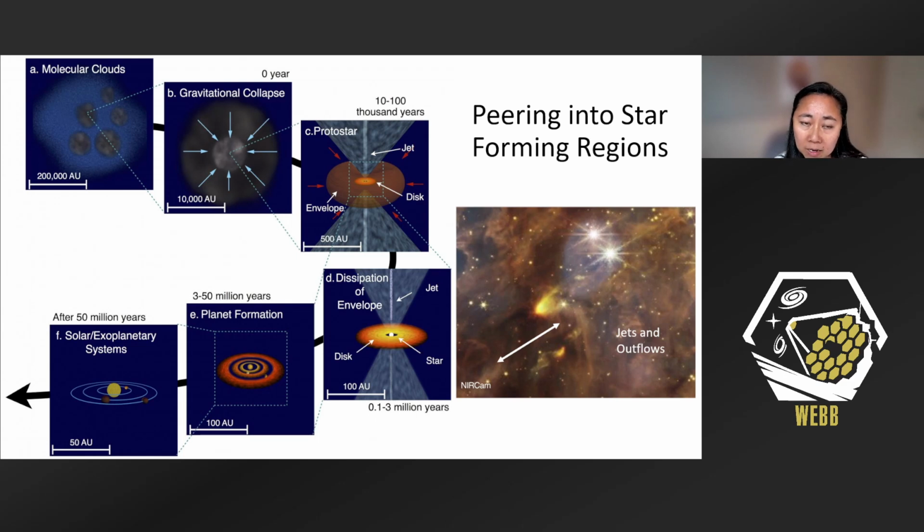You can imagine that as this collapse is occurring, that little knot of material might have a little bit of angular momentum or spin associated with it. And so just like an ice skater who is spinning, they draw their arms in, they start spinning faster and faster. The same thing happens with this collapse here, turning into, for example, a protostar, which you see in C. So now it's spinning faster and faster, and the spinning, or the angular momentum, supports a disk of material around the star.